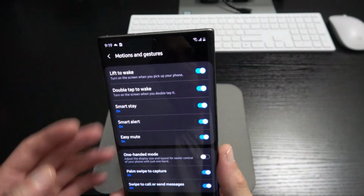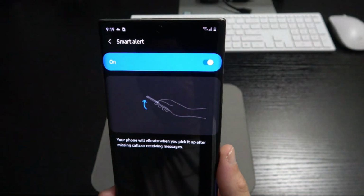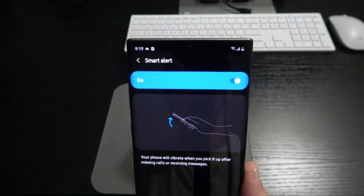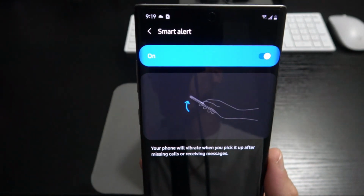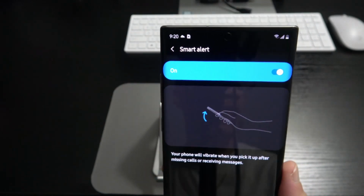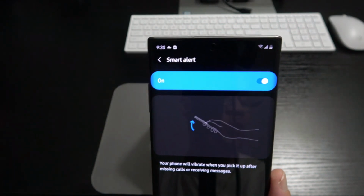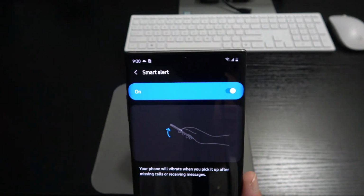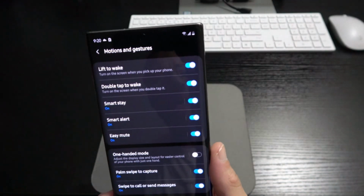Okay, smart alert. Now, what is smart alert? Your phone will vibrate when you pick it up after missing calls or receiving messages. That's an indication. Let's say your phone is sat down and you missed a notification or a phone call. When you pick it up, it's going to vibrate, and that's your indication that you've got a voicemail, or a text message, or a ping from Twitter, or somebody hit you in your DMs on Instagram, Facebook, whatever. So that's cool. I got that enabled.